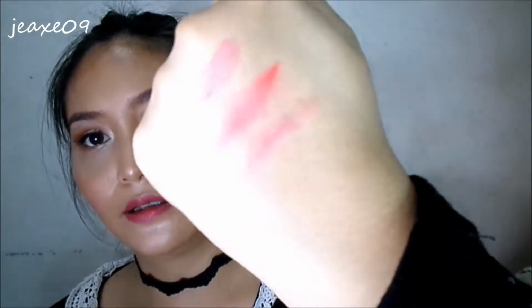I like making an ombre effect with this. So, yan, shade. Ganda. It's long-lasting enough kasi hindi siya like this one na parang jelly. Ito kasi parang lipstick style siya, which I love. And then you just blend it.